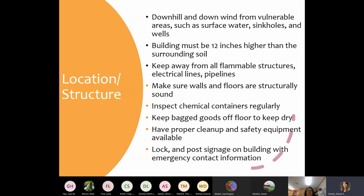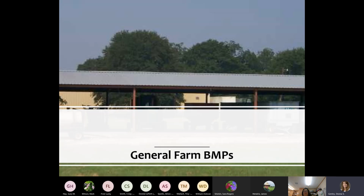Inspect the chemical containers regularly, because we all know that over time, especially plastic containers tend to get cracks in them and things like that. So you need to look at them pretty regularly to make sure that there's no leakage. Keep your bag goods off the floor to keep them dry, and have proper cleanup safety equipment available. Lock and post signage on the building with contact information for emergency, like the hospital, nearest doctor, things like that. So you need to have all this information available to whoever is applying the pesticides.